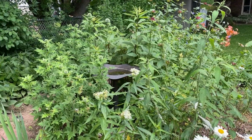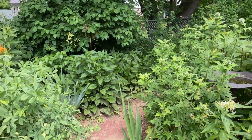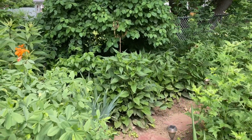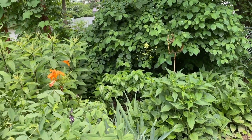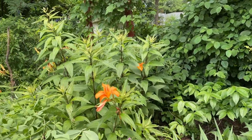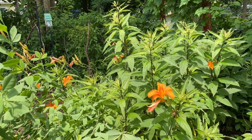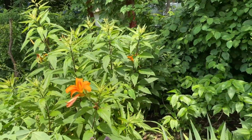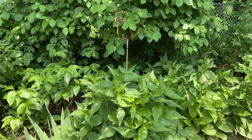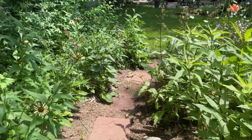All this bee balm is just about getting ready to bloom. It's got the buds at the very top, along with the globe thistle. And in the back, extra mosquito corner here. They're so bad back here. You get eaten alive. I've got some more daylilies and the Joe Pye weed. I did not cut this Joe Pye weed down like I did the other set. So it's almost getting ready to bloom.